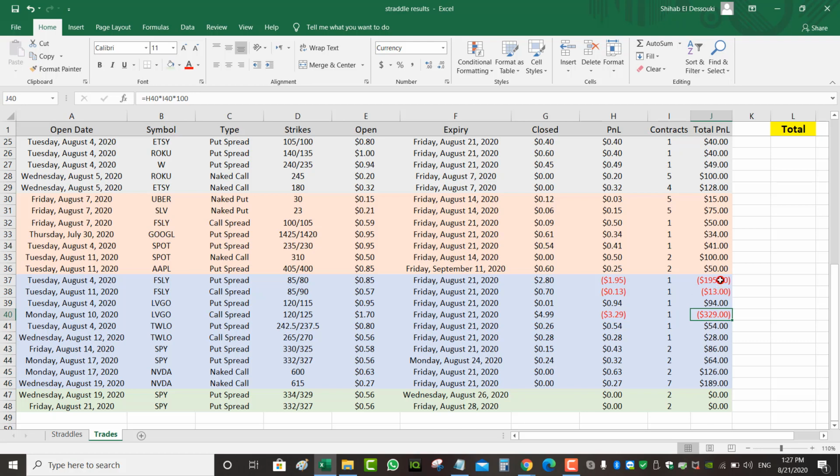Now, these losses come from put spreads that I had on Fastly and LVGO, which obviously right now I regret doing, because I basically did them because they had earnings, so volatility was high, but I don't even know what these stocks are. I just picked them for volatility and I paid the price for it. The sad part is my put spreads got tested completely.